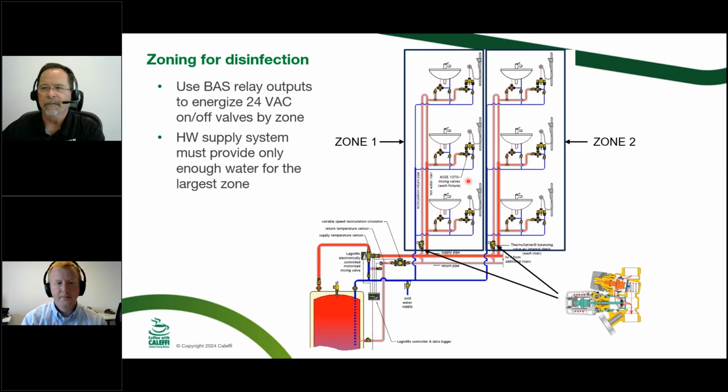I mean, zoning can get really complicated here, but this is just a basic conceptual drawing of how you could do that if you have a BAS running things.